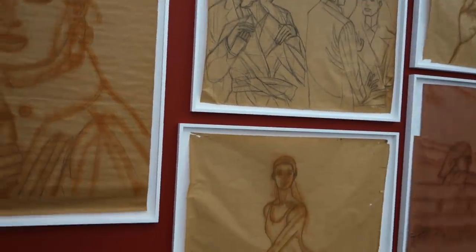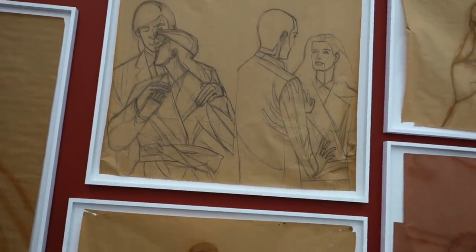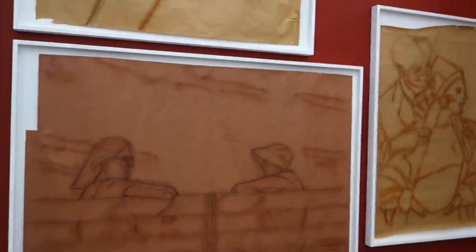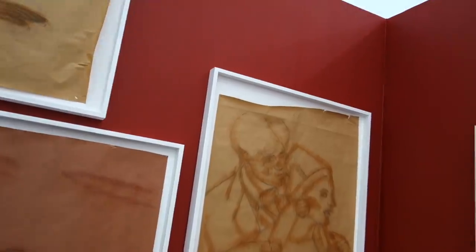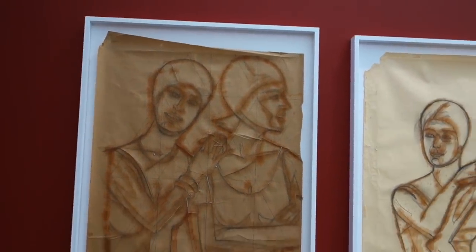This is actually very instructive. I've seen a couple of smaller examples of these works, but yeah, this is great to see a whole bunch of these. I wonder what the price range on some of these would be. Okay. Let's look at this one.